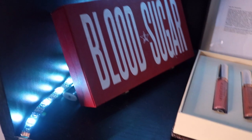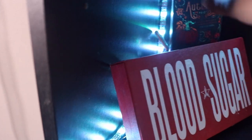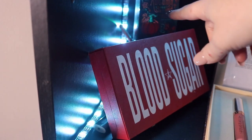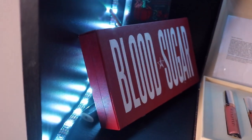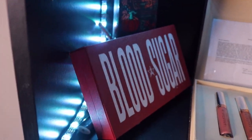Right here is the Blood Sugar palette, and behind it I just have an empty box from Black Moon Cosmetics. This is their autumn trio that they had, I want to say like a year or two ago. Sorry, I'm out of breath. That's ridiculous. Behind it is just a little cup full of stuff that I keep hidden. It just has like pins and extra ponytail holders and stuff like that.